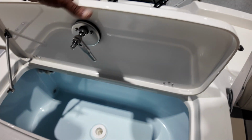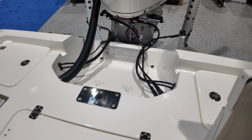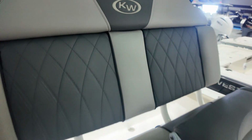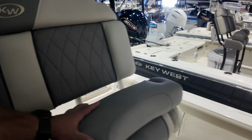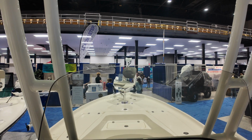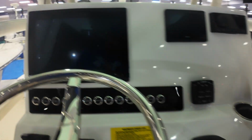Live well. Fold down seating. Key West embroidery all over the place. Seat moves so it can become a leaning bar or bench seat, leaning post, whatever you want to call it. There's your view. It's your controls, all them buttons.